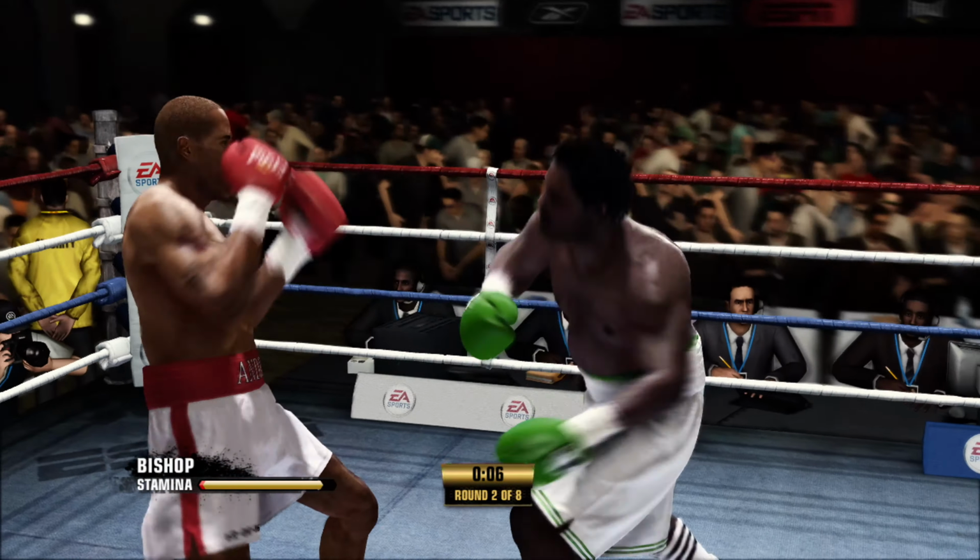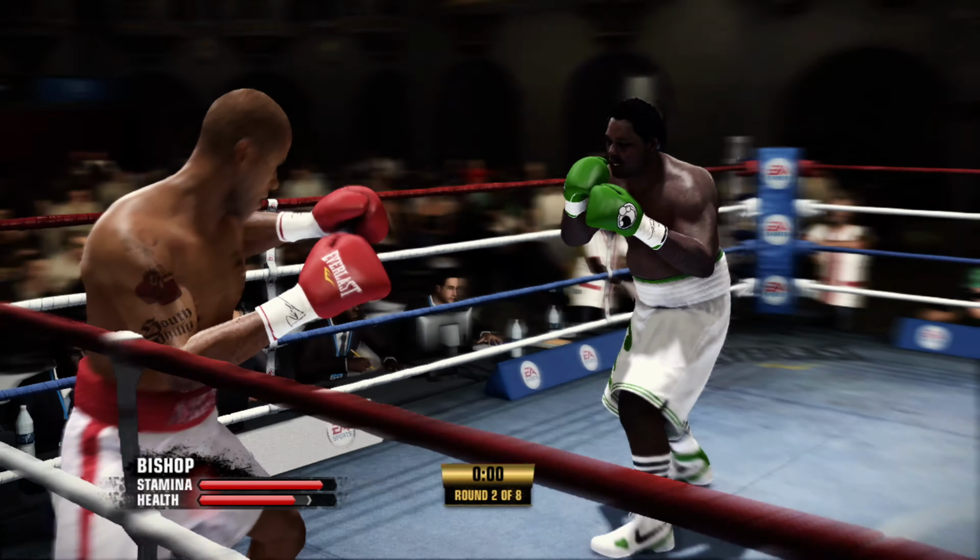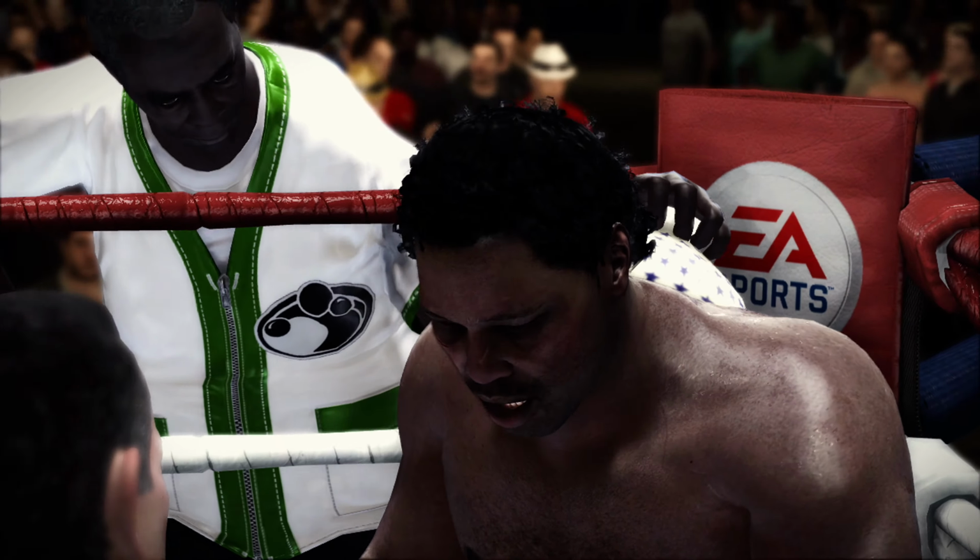And look at how much he's favoring things now, utilizing the left hand punch. He is not in good shape. He could be on the deck in moments.